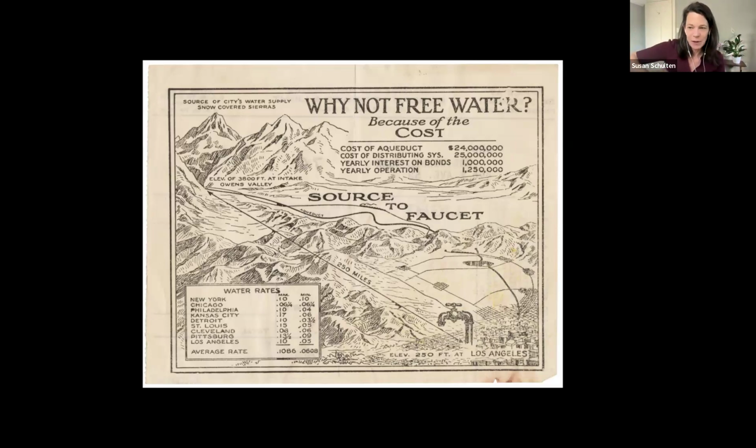So we didn't put the dimensions on there, I don't think, but I'll show your audience, it's a little postcard. They send it to you, you pay your water bill, and on the other side, they're trying to explain your water rates. And they're explaining that your water comes a long, long way through the LA aqueduct, the greatest engineering marvel of that time, right? Transporting water hundreds of miles from its source down to your tap. And that's why it's not free.